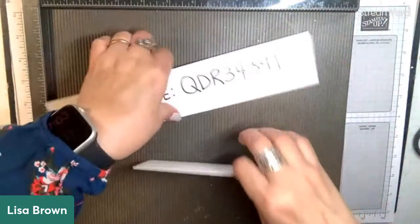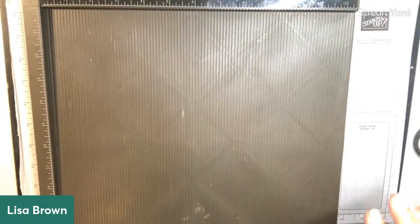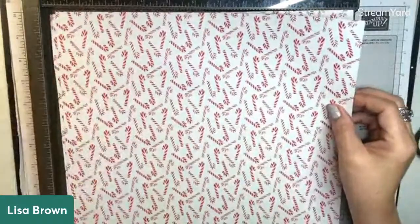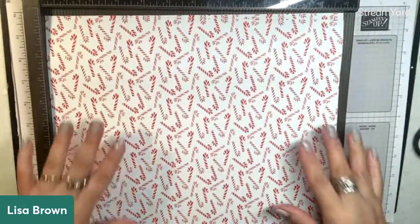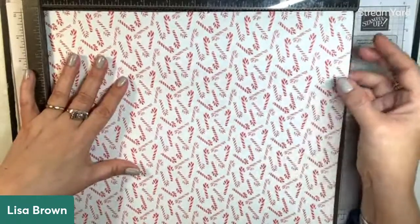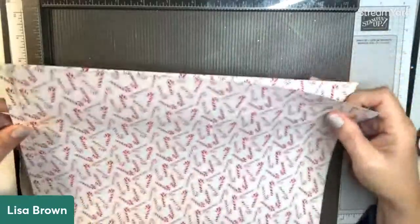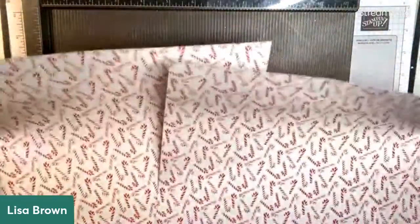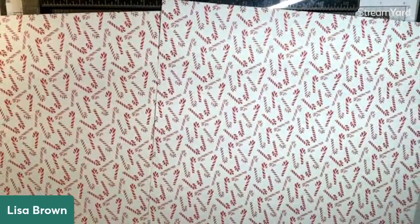All right, so I've got my Simply Scored out, and I'm using it because I'm using 12 by 12 sheets of paper. This is from the Sweetest Christmas designer paper, I think is what it's called. And it's two 12 by 12 sheets, and we're going to be scoring. Now, you could use two different patterns and it'd still be super cute, but I try to find two of the same pattern in my designer series paper stacks.